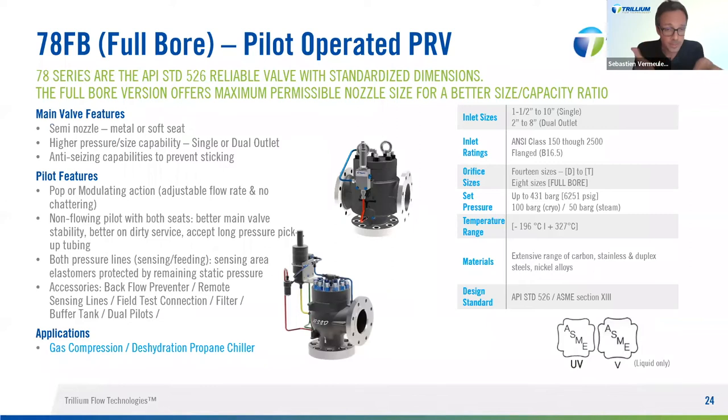What's more, as I explained, we developed different kinds of pilots. So the 76 was the full nozzle, the 78 is the semi nozzle, the real one, designed per API 526. This valve is especially designed to offer a better size capacity ratio. More recently, we adapted the 78 full bore. We developed the 78 full bore to raise the bar and to increase again the size capacity ratio. So this valve is available in a single outlet or dual outlet.